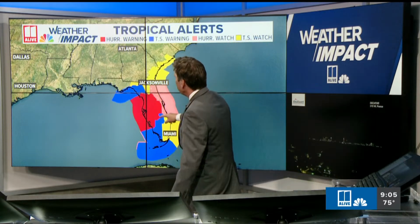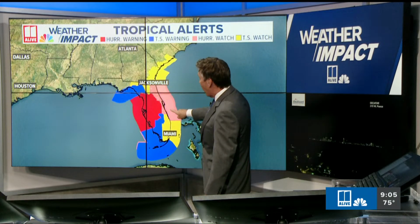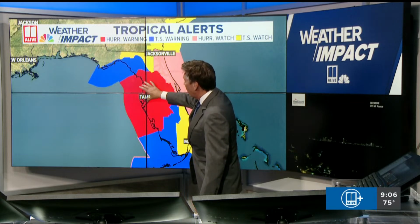Here's a closer look at those advisories that we have. The red is where we have a hurricane warning. The blue is a tropical storm warning. And then on the east side of Florida, we have a hurricane watch here in the pink color. And then up in Georgia and into areas of South Carolina, that's where we have that tropical storm watch in effect. So there's a closer look at those warnings here.